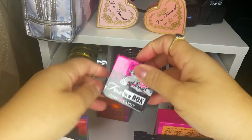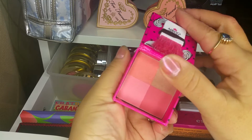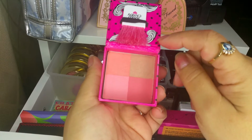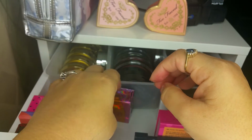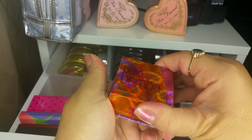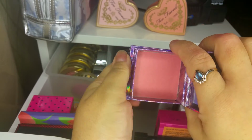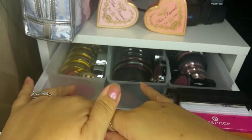My Fox in a Box. This was bought for me by my bestest friend in the whole world. This was actually my Christmas gift and she bought it for me, so I'm going to keep hold of that one. This is my Benefit Bella Bamba blush. I'm going to hold on to this. This is a beautiful, beautiful, beautiful shade. We're going to hold on to that.